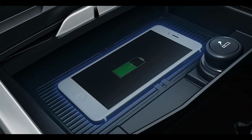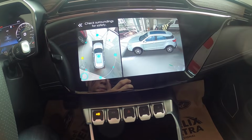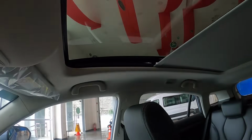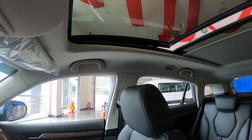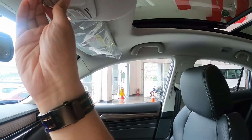It has rain sensing wipers, LED ambient lighting. It has a 10-inch screen with Apple CarPlay and Android Auto. And that panoramic sunroof over there, that is standard on all variants of the Territory, even the base model.